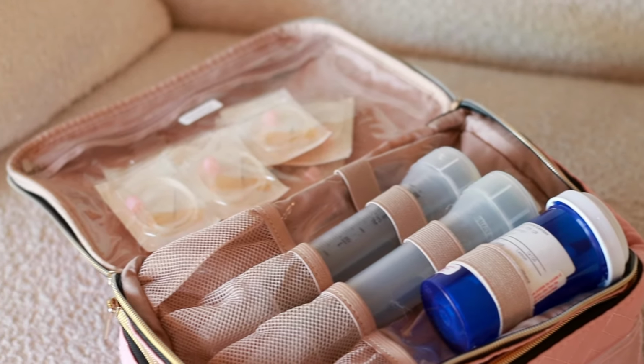And I also wanted to discuss the importance of fluids and why I think this is the number one item every rabbit owner should have in their rabbit's first aid kit.